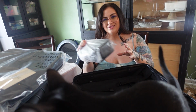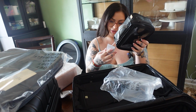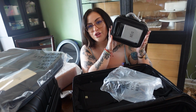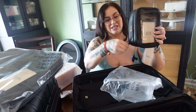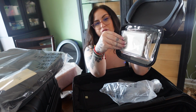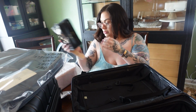Okay, so the first thing I got is, ooh, what is this called? It's all plush. This is the on-the-go essential case. So it has like different compartments that you can use in flight and stuff. Cute. I love that. It also comes with a mirror, like a travel mirror right here. That's pretty nifty. So that is the on-the-go pouch.